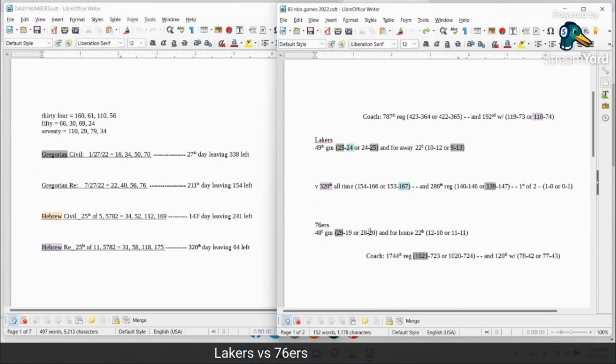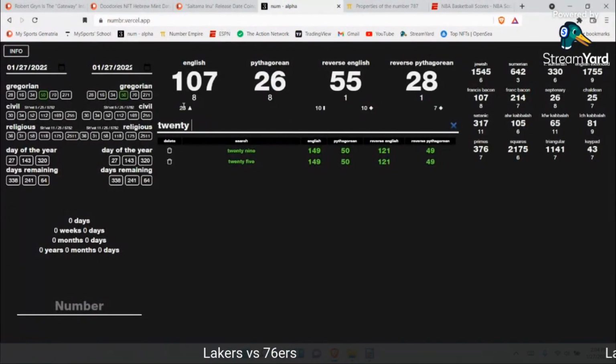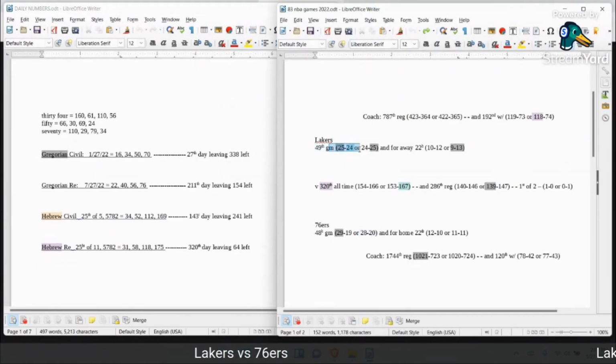But Sixers, they could get their 20th loss for this season and become 28-20 for a season record. 28-20. 20, if you spell it out, sums to 107, the 28th prime number. It also just sums to 28. And so if Lakers do end up going 25-24, Sixers become 28-20, get that 20th loss. 28 sums to 20 sums to 28, as well as 107 to 28 prime.